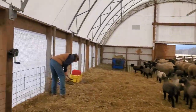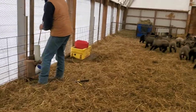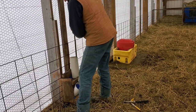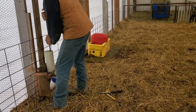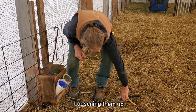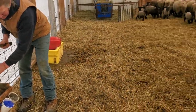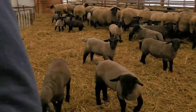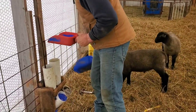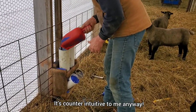So every now and then, the salt mineral feeders will get plugged up. And it's from the moisture getting into them, from them licking, or from it dripping off the ceiling or whatever. So that's why we always have a rod there to tamp it down each day. But even then, it can still build up. So when that happens, we just chisel it out with a hammer and clean it out and then refill it with fresh stuff. Kind of confusing when you see the mineral coming out of the blue scoop and the blue salt coming out of the red scoop. That's just to trick people.